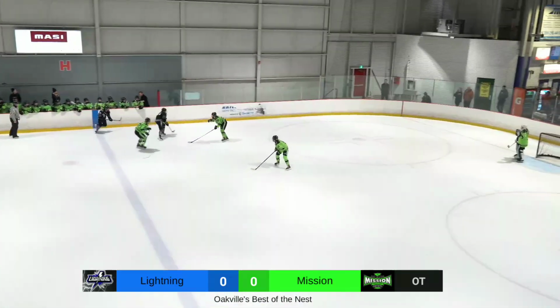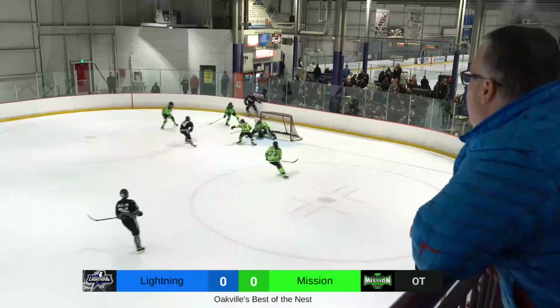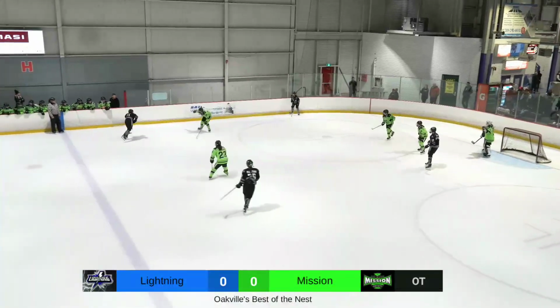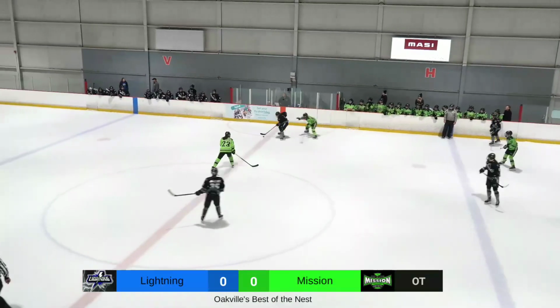2-on-2. Top of the left circle in front of Roth. Cut off by Tate. Left hash marks. Fished out by Carter. Down behind the net. Center pass swatted away by Carter. Off to the far side. Picked up by Roth. Out to left point for the Bolts. Fanning on it. Poke check by Roth and out of the zone. Lightning going to have to regroup with 2 seconds to go.